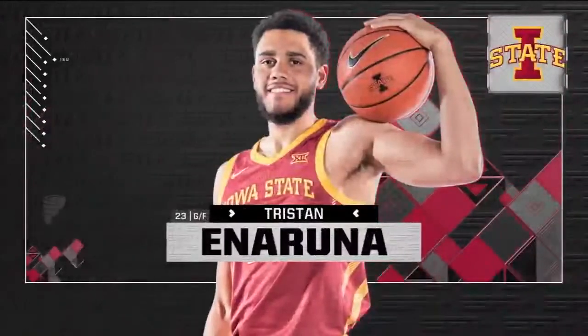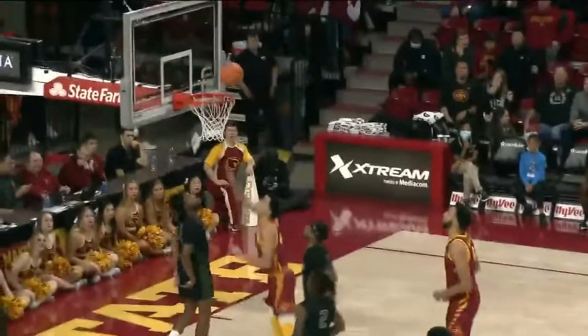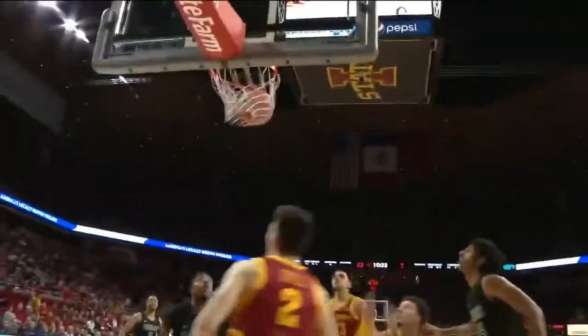Tristan Enaruna has been busy tonight. The Cyclone forward in double figures for just the third time in his Iowa State career. 12 points and 8 rebounds for Enaruna, showing a variety of skills in the post. Yeah, no, he's been great.